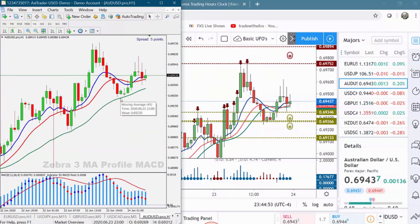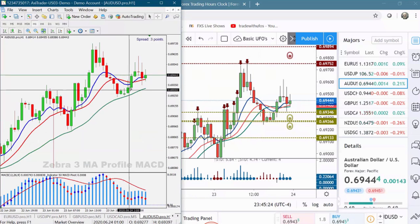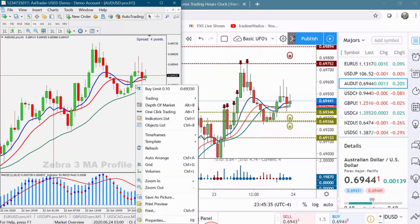All right. Here we are. This hasn't caught up yet. That looks like where the stop belongs, down there, and the entry is going to be 69346, 6933546. It'll be right here somewhere, right up here. All right, so let's go ahead and put in a buy limit.